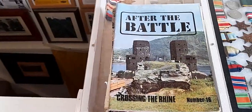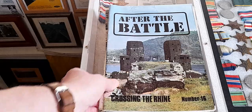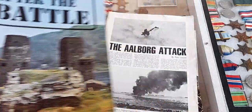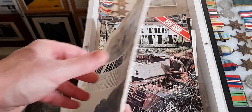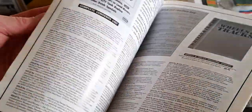So, there you go. Top bloke, CJ, Military Collectibles, was having a clear out the other day, so he sent me a selection of After the Battle magazines. Now, I hadn't come across them when I was younger. I think I've seen them for sale on eBay. I'm not going to review all the ones he sent me because we'll be here forever.